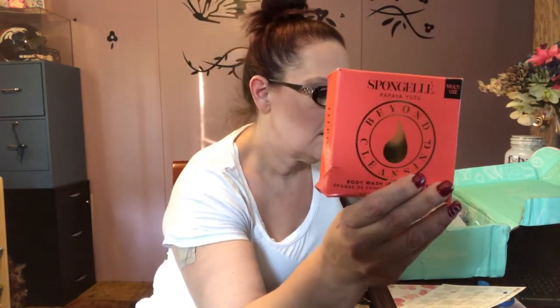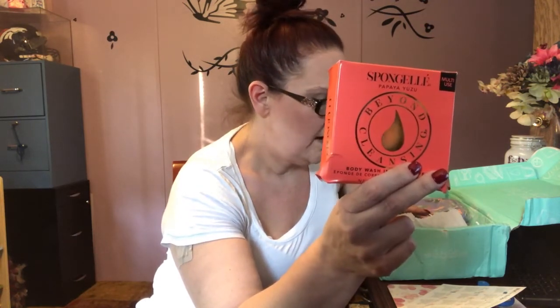There's so many things in this box. It is insane. I am looking for the Spongelle Papaya Yuzu Beyond Cleansing Body Wash Infused Buffer. Oh, okay, look at my box, it's all crunched up. But that's what that looks like. Let's see here. I cannot find this. Why am I having such a hard time finding stuff today? Oh, right there. Spongelle Body Wash Infused Buffer in Papaya Yuzu.